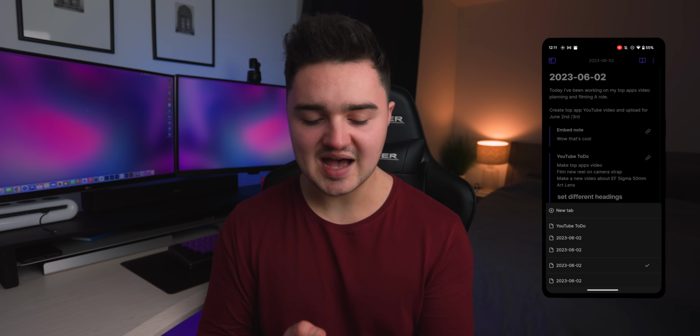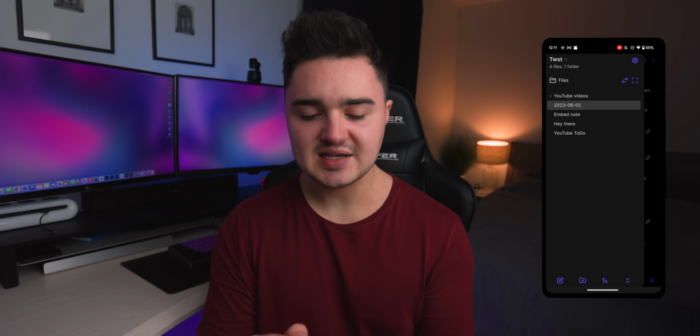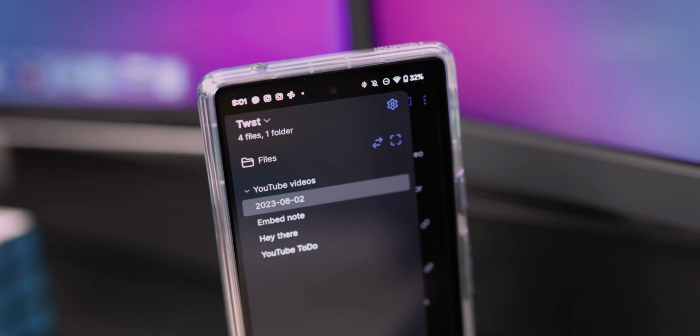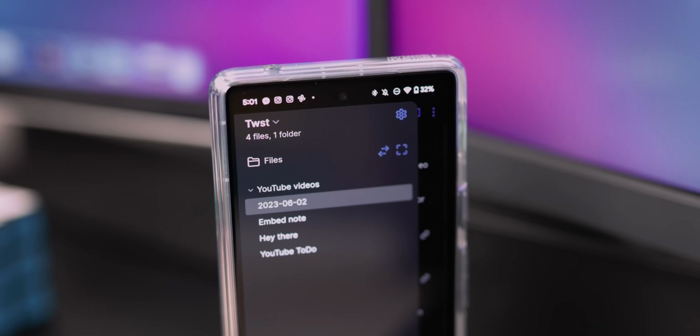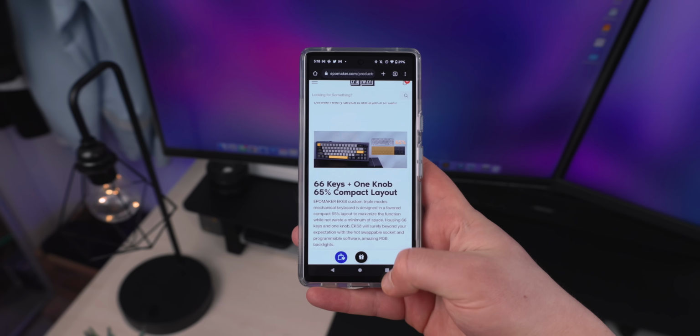At the bottom, you have tabs here, so you can quickly switch between your notes. And at the side here, you can create various different folders of notes. So yeah, it's the ultimate note-taking app in my opinion. This app right here is really cool.